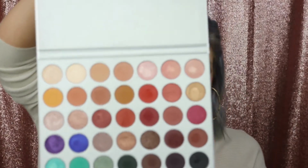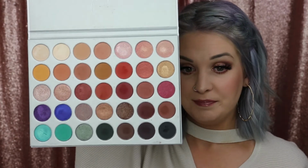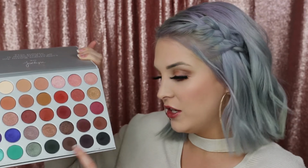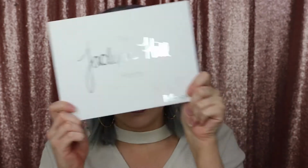Just because of, look at the shade range. And they have really cute names too. She named them all really, really well. But you have these really fun pops of color here, which if you know anything about me, I love a good pop of color. They're everything. Every palette needs a pop of color. But then you also have here a ton of transition shades. This whole palette basically is just one giant transition shade. But they also have the dark matte colors that are cool toned over here that really balance out the really warm transition shades here. And yeah, if you're a fan of Jaclyn Hill, this is just a must-have.